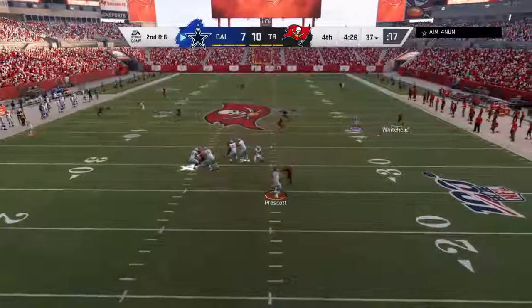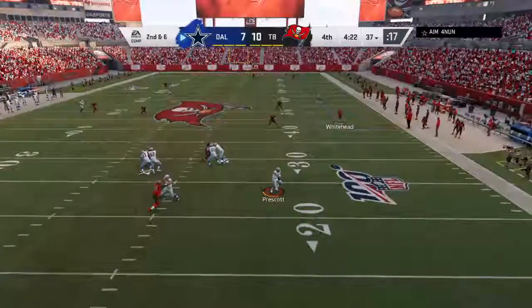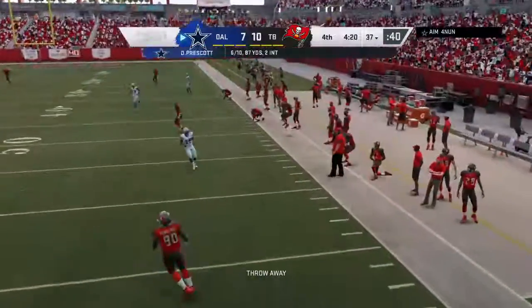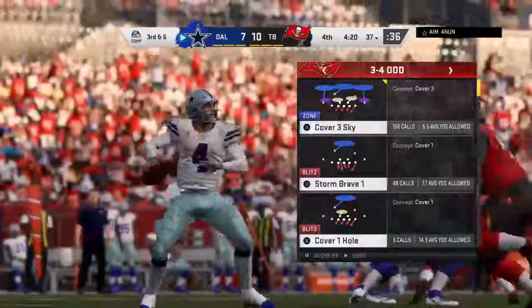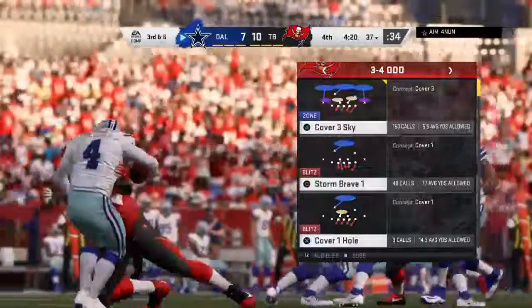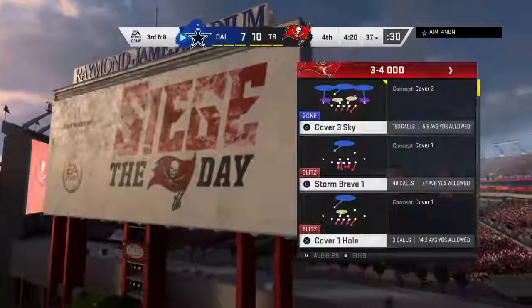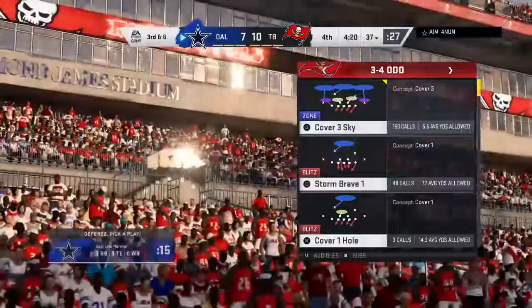Prescott. Oh, he stays up. Able to push his way through. Flush to his right. And that's going to be incomplete. They certainly thought they had him surrounded and probably thought they were going to get him on the ground and get the sack, but he was able to elude that. And even though it threw it incomplete downfield, if you're a defensive back, you're loving the pressure that you're seeing from your front.